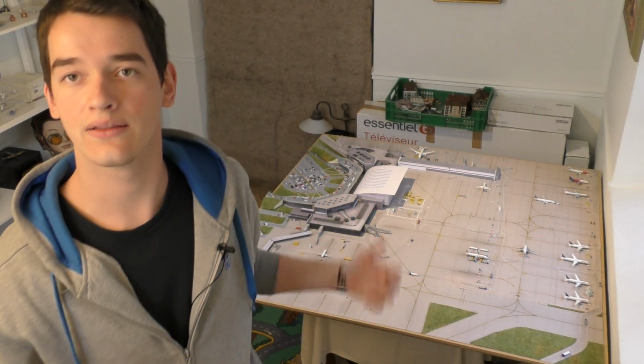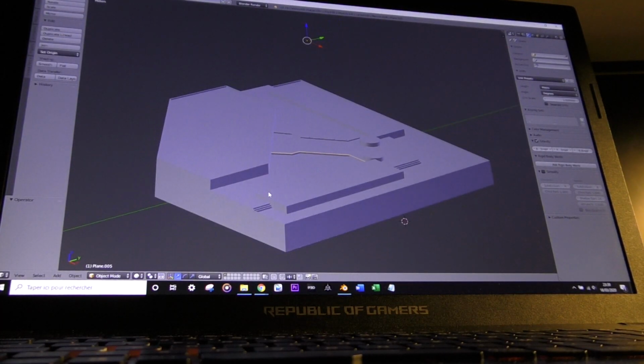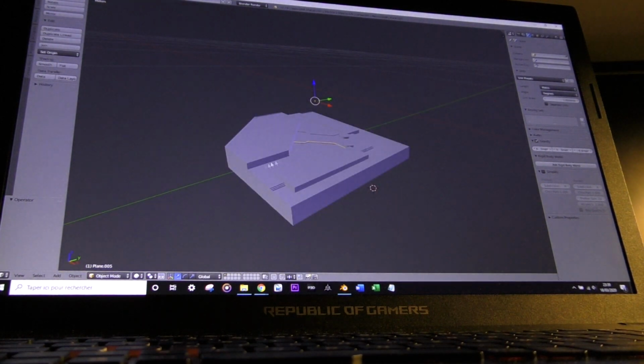Initially, I wanted to reproduce Budapest airport. So what I did is I took the measurements on the internet. That took me about 2 to 3 months to get all the measurements to see how the airport would look like. And then I made the buildings of the airport in 3 dimensions on a program called Blender. It's fully free and it allows you to print in 3 dimensions if you have a 3D printer.